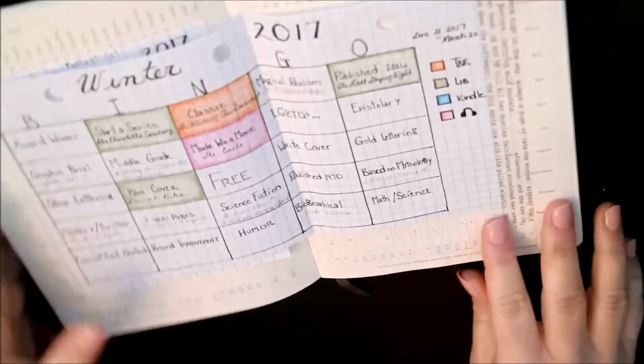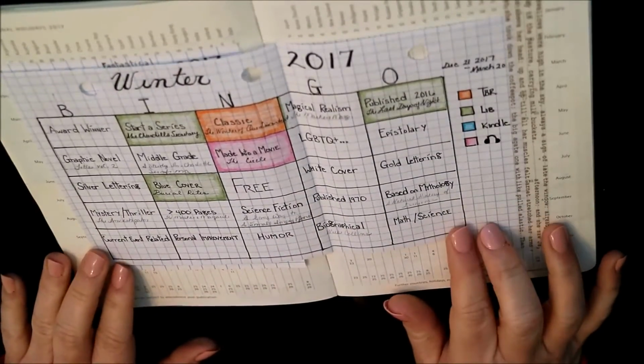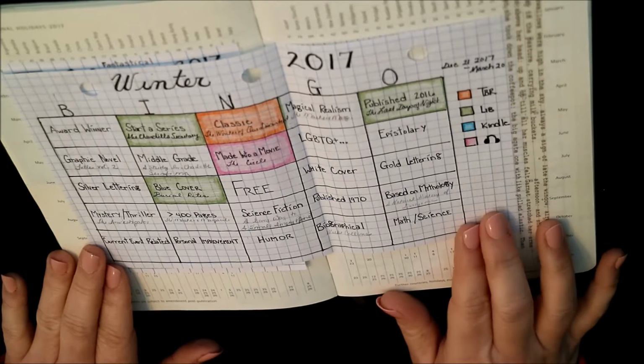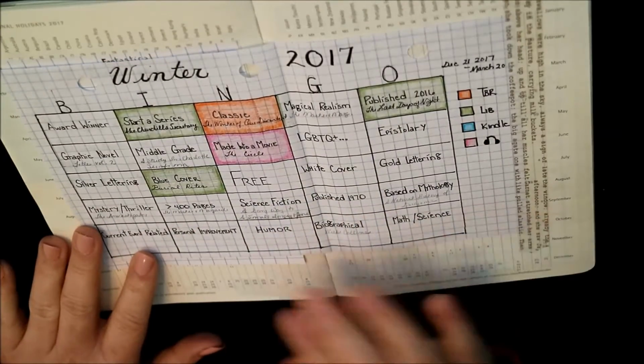I have many challenges, but today we're going to talk about my first one, which is this. This is how I keep track of a winter challenge. So this is on a Goodreads group, and I'll put it down below, where they do a lot of different challenges, but this has been my favorite. It is a seasonal bingo.